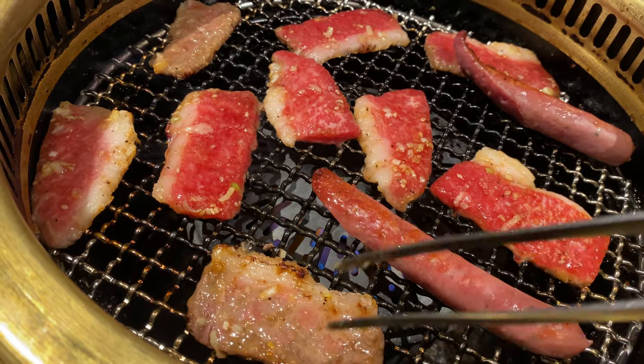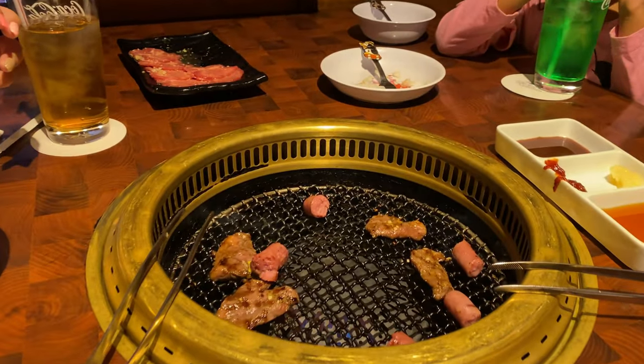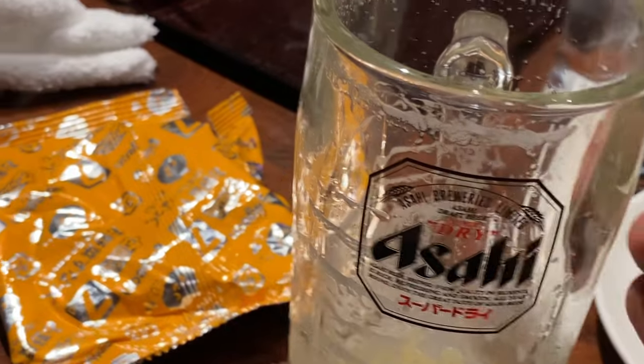Now, the kalbi cut can be the more expensive out of the three, depending on where you go. And here, specifically, they have a combination plate, and it's actually very cheap during lunch, around 11:30 to 2:30.